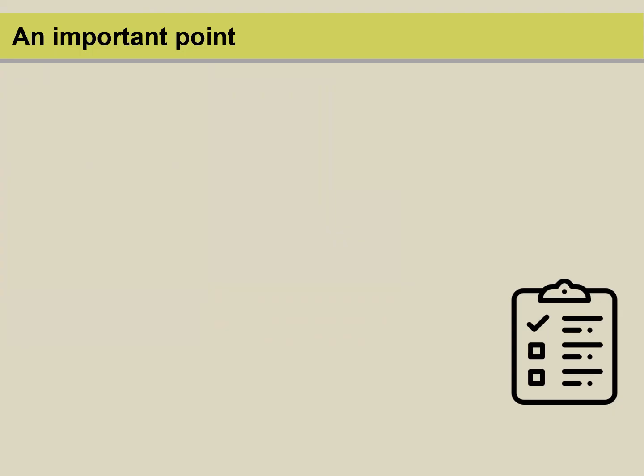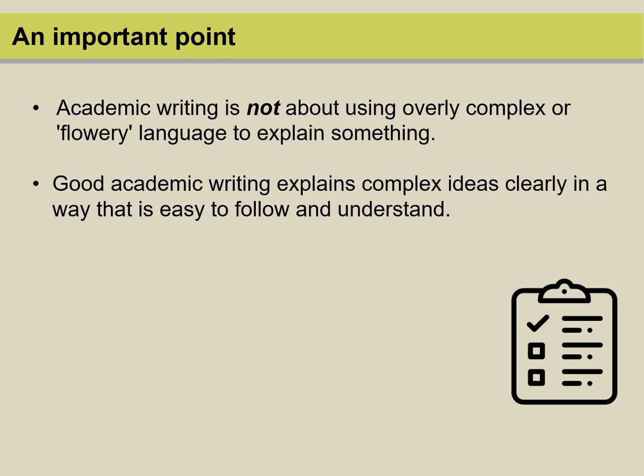So when we're talking about writing academically, I want to state a very important point to consider. While it's important to avoid making your writing sound more complicated than it needs to be, academic writing is not about using overly complex or flowery language to explain something. So we do need to make it sound a bit more formal, but we're not going too far into complexity so that it no longer makes sense.